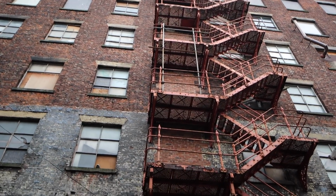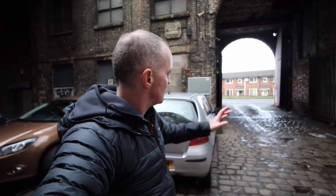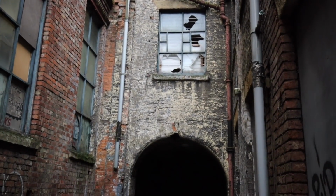So as you can see, it's a seven-storey mill. It's kind of got this courtyard when you walk in. We've just come in off Bradford Road in Manchester. So out there is Bradford Road through that archway. And you've got this courtyard sort of arrangement. Beautiful cobbles on the floor, original cobbles probably. And you've got the seven stories of the mill behind us.